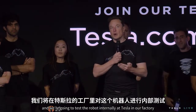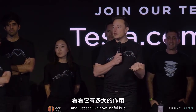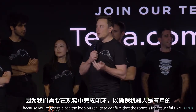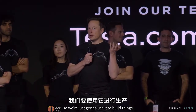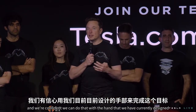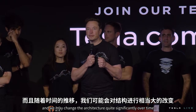We're going to test the robot internally at Tesla in our factory and just see how useful it is, because you've got to close the loop on reality to confirm that the robot is in fact useful. We're just going to use it to build things, and we're confident we can do that with the hand that we have currently designed. But for sure there'll be hand version 2, version 3, and we may change the architecture quite significantly over time.